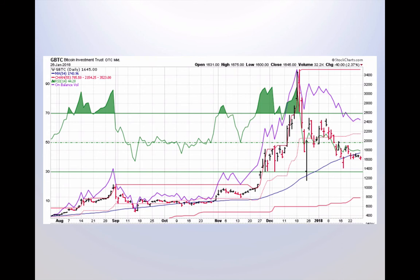But here's the real problem. It's currently trading at an 85% premium to the value of the Bitcoin in the portfolio. In other words, if you buy Bitcoin through this ETF, you're actually paying an 85% premium. So it's going to be very, very difficult to make money. In fact, what I'm going to explore is how to sell short this fund and buy Bitcoin and look for them to converge.